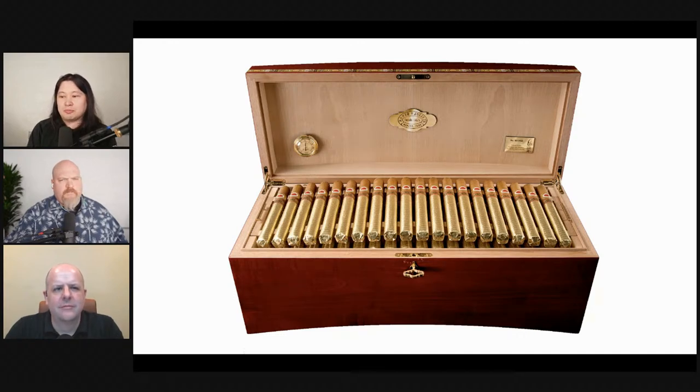But General gets credit for being the first one to make this in a regular production release, as far as we know, for doing it at a semi-affordable price. Certainly $25 is not the most affordable. And it's well done. There's nothing wrong with it. Although, Brooks, you had an issue with the packaging, right? Something about the smell, maybe?